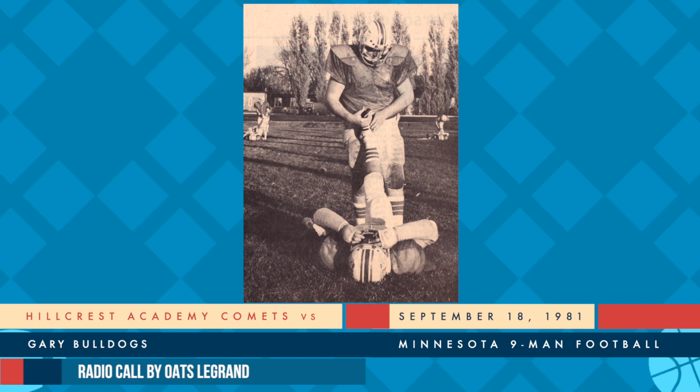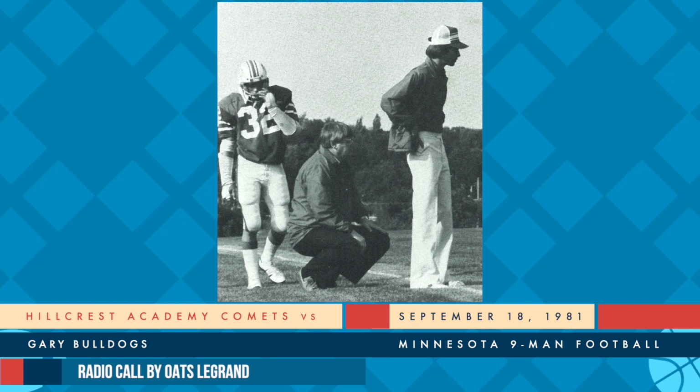All right, out of the wishbone. There's a handoff up to Cavley. Cavley puts his head down. He's going to be stopped as he gets to the 34-yard line. Wentz in on the tackle. Along with Wentz, we see Sir George and also Jeff Allen. That would be Jerome Sir George. 2nd down and 5 yards to go.